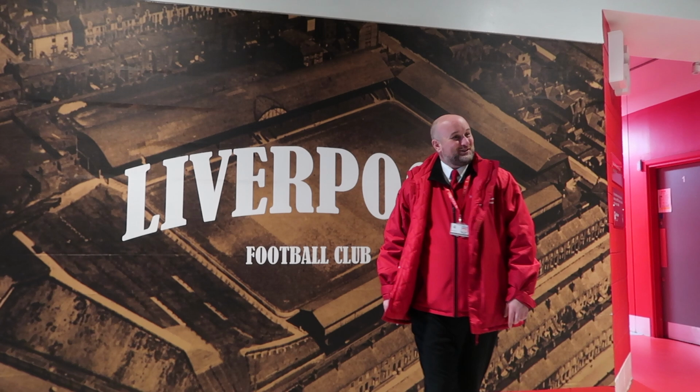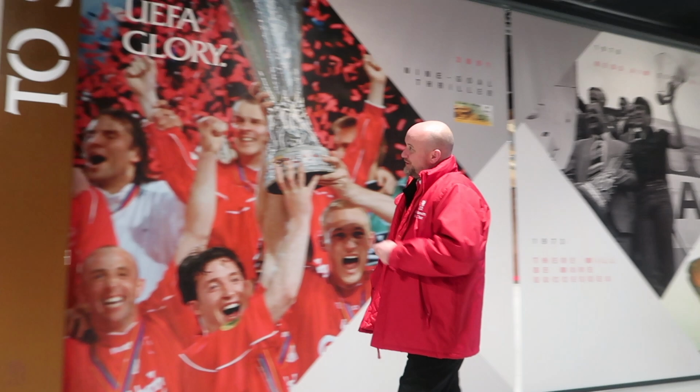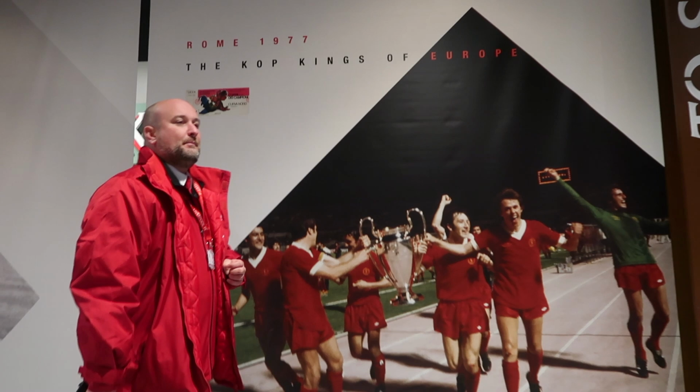Imagine if they did that to this day, it'd be crazy, wouldn't it? Alright. Moving on now to 77. A year later, we win our first European Cup, beating Borussia Mönchengladbach 3-1 for our maiden crown.